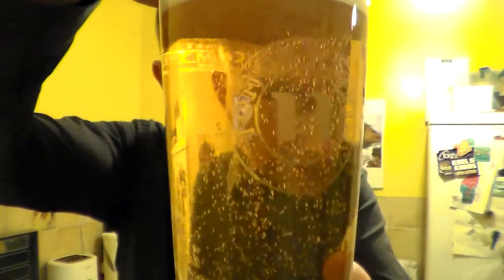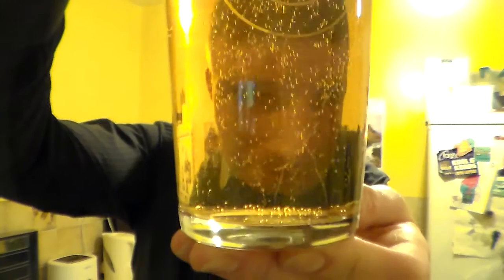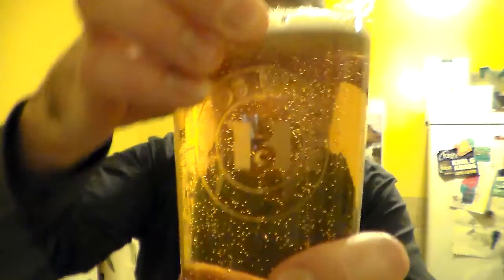But as you can see, you can hear it probably fizzing away. Really loud. Straw coloured, plenty of carbonation, half a finger newspaper coloured head. Let's get a nose in.